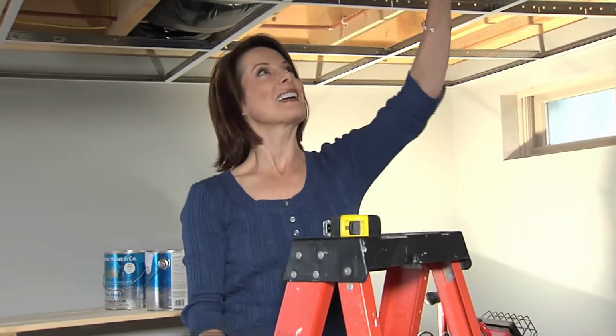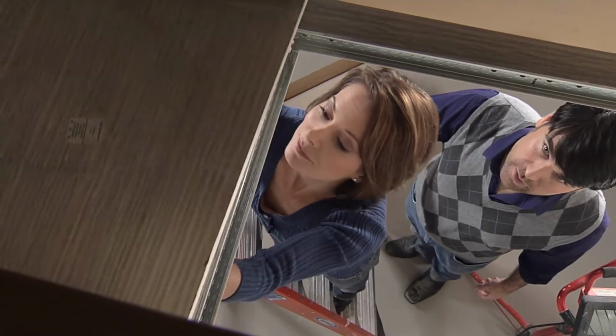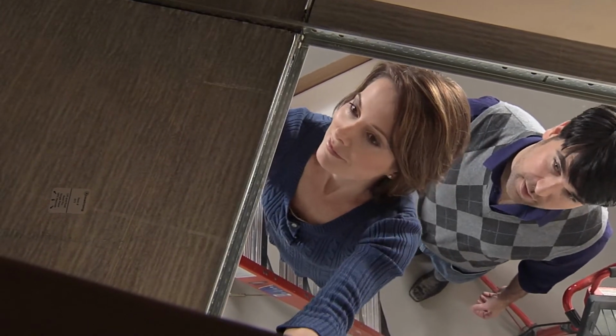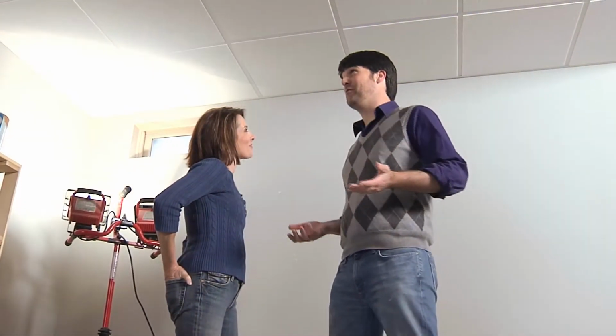I am. Even with one end, I'm loving it. It looks really good. Go in at an angle like that and pivot it up above the grid. And then you pull it back and you nest it into place, and it takes just a little bit of finessing, and bam, there we go. This is going perfectly. It's easy. What a huge difference that made too, right? Yeah, it really does look good. So are you a fan of drop ceilings now? I am. You've converted me.